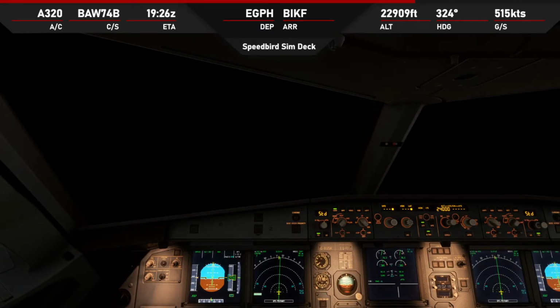Not bad for leg two, but we've got to get on the ground yet. That's the hard bit. This is the easy bit, getting up and staying up. Getting the bird down, that's the hard bit.